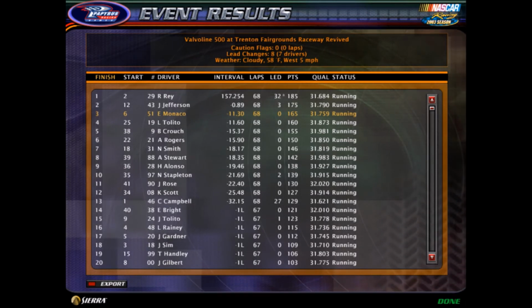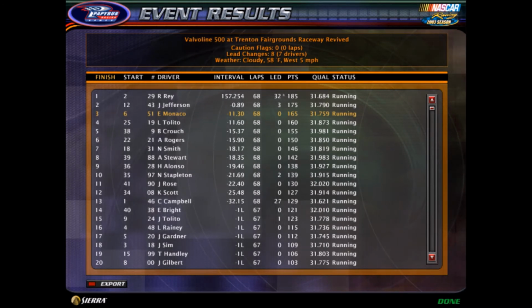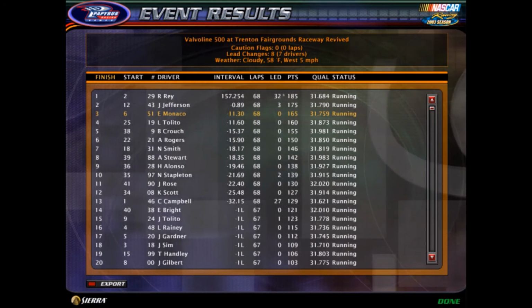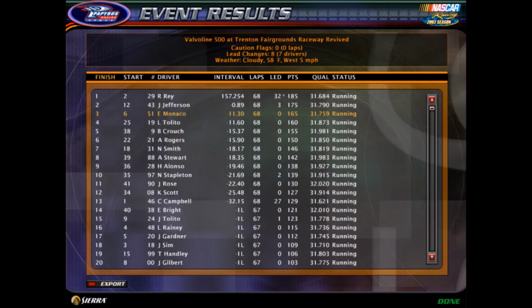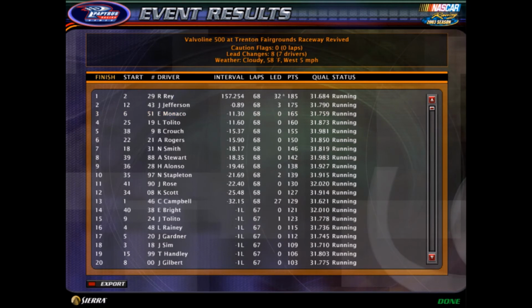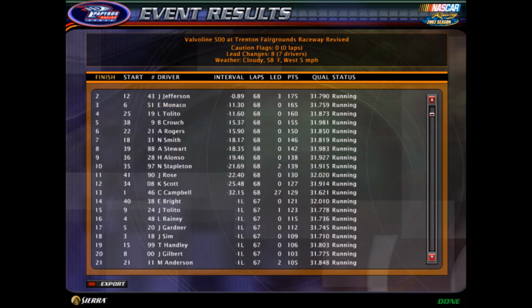Austin Rogers in 6th. Nick Smith is 7th. That's Nick Smith's Auto Club car. He's one of Roger Ray's cars. And 8th, Alex Stewart. 9th, Herdo Alonso. And 10th, Nathan Stapleton. It looks like pit strategy worked out. He will get a top 10. And Roger Ray becomes the first owner driver to win, and here is everybody else.